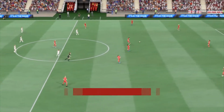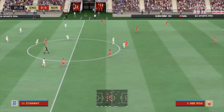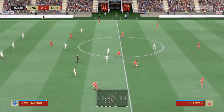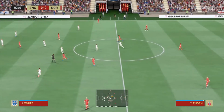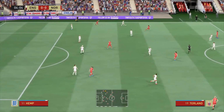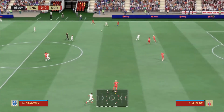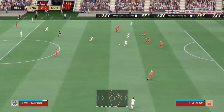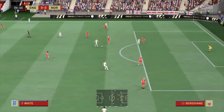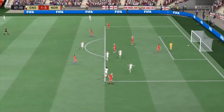And now they get the ball rolling. Caro Graham Hansen. Really a very poor ball. Georgia Stanway. Promising move, this, from England. Walsh. Is it going to be a goal in the early stages? Precisely what they had been planning.